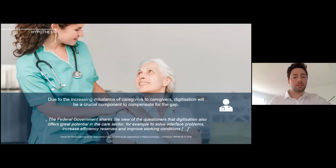Okay, next slide, please. The good thing is that the German government and also the European Union have defined this as a goal, and also the possibilities of digitization. And here we add a quote from the federal government of Germany that it's a fact, and also politics and all involved partners know that digitization has to be used to solve this problem. Okay, next slide, please.